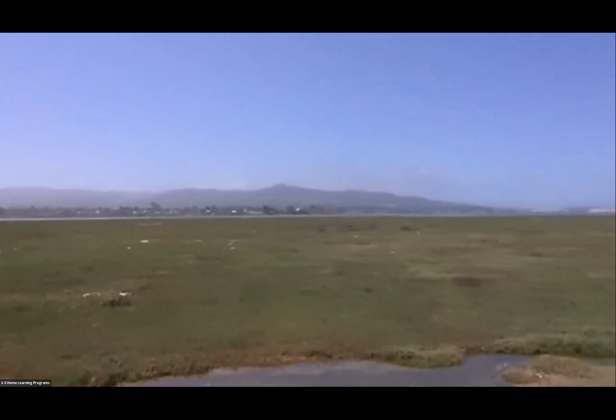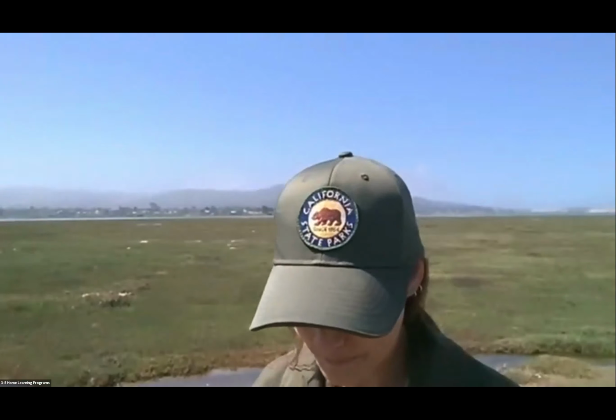So we learned quite a bit of information about seabirds. We learned a lot about the physical adaptations, we learned about the behavioral adaptations, and we also got to learn about two of my favorite seabirds that can be found in Morro Bay State Park, the brown pelican and also the western gull.